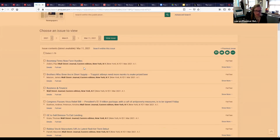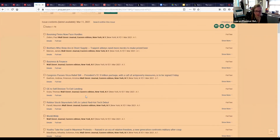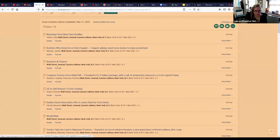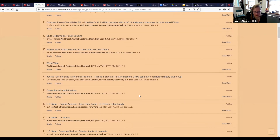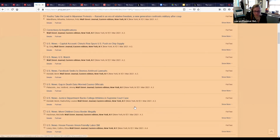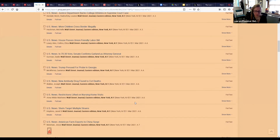The only thing that's a little tough is if you know that it's in a particular section, it's listed in the same way that it would be found in the newspaper itself. As you're scrolling through, you can tell that these are the first page articles. It also gives the page numbers. So if you knew that a certain section started on A2, for example, you would be able to look for those.